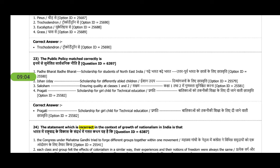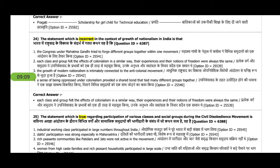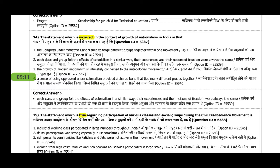Next is Pragati stands for scholarship for girl child for technical education. Now this question is asking the incorrect statement in context of growth of nationalism in India. So I have highlighted these terms because these terms play a role of game changer in your exam. Even if you have enough knowledge, if you read the question wrong, you will lose marks. So be aware of these terms: correct, incorrect, true, false, not, etc.